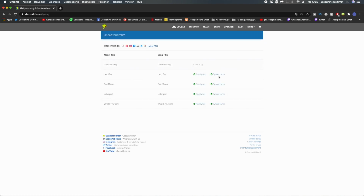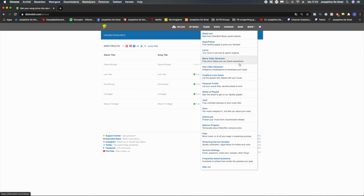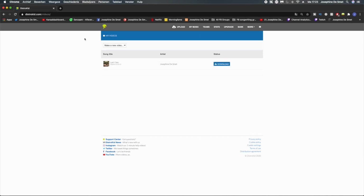If you want, you can pick a song and you can enter your lyrics to have more metadata for search engines. So as you can see here, these are the places your lyrics get pushed to. So we have Lyric Find, we have Shazam, Google, Music Match. So for example, if someone goes, what is that song called that goes, do you miss me now? Swear I hear you crying in your sleep. People can type that in and there's a chance that they will actually find my song Last I See, which is really interesting.